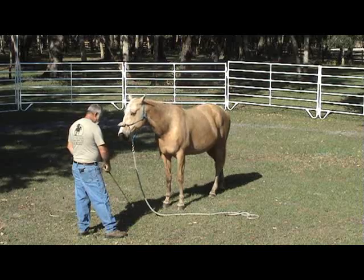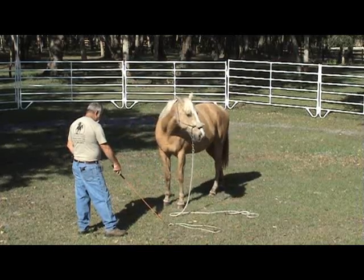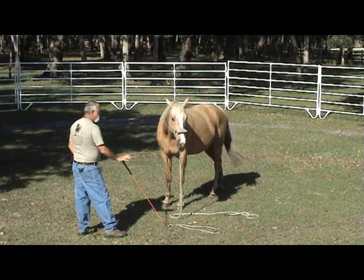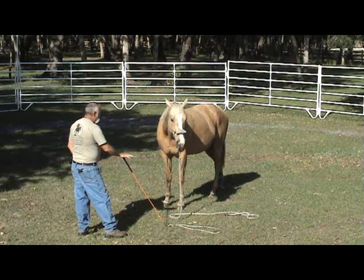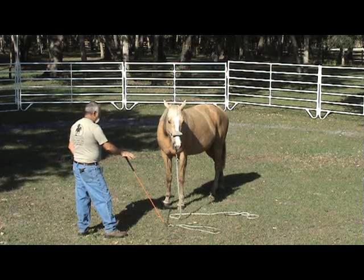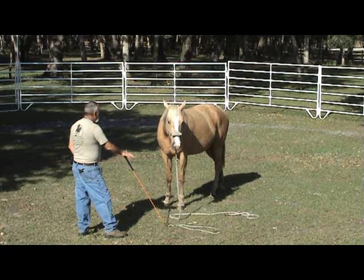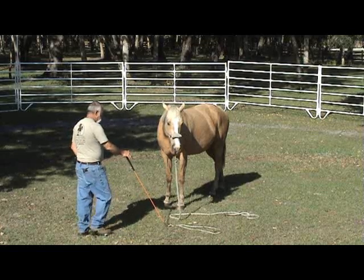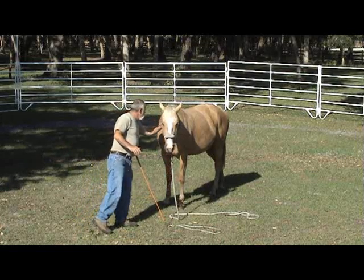Now I'm going to move the stick in front. Now see how she turned her head? I stopped. If I'd have kept going, she'd have moved away. So they show you a lot of things. If you read their body language, it will be a lot easier for you to train your horse. I want her to bring her head towards me again. So I'm going to touch her again.